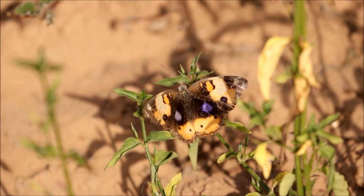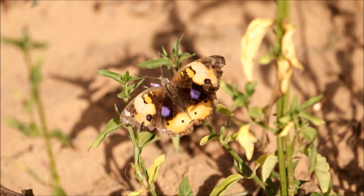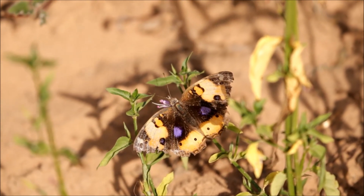A beautiful little female yellow pansy, probably one of the most common butterflies in South Africa. She's busy feeding off the nectar of a beautiful little ribbon bush.